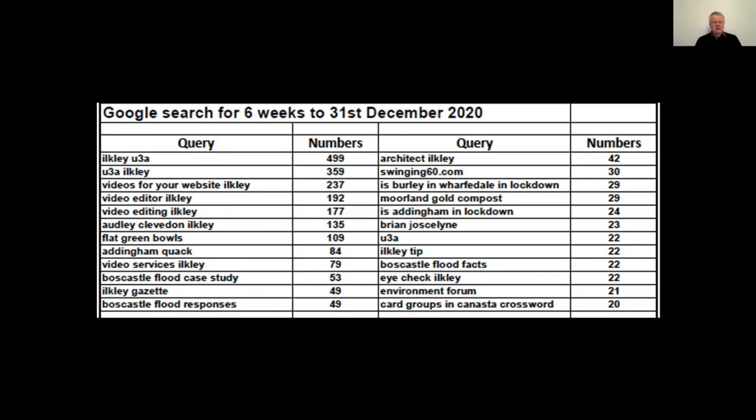Somebody has been searching the Boscastle flood case study. Now that turned up on our website, that gave them a link back to the U3A website simply because we had a presentation about the Boscastle flood, and that is still sitting on the website, so Google managed to pick it up. My favourite one here on the right-hand side is somebody's search for the Ilkley tip, who has ended up on the Ilkley U3A page. That is simply because we think Google has picked up green tip of the month, but nevertheless, searching for Ilkley tip, you end up on the U3A website.